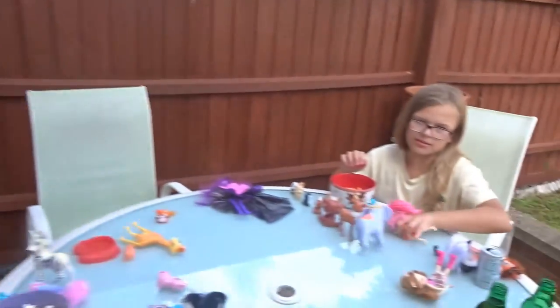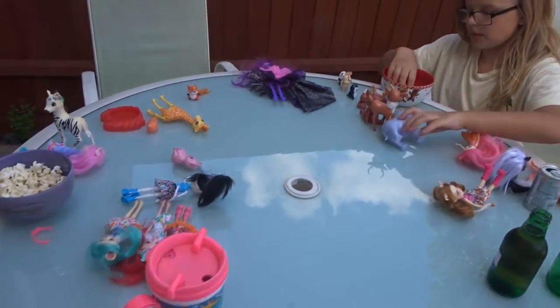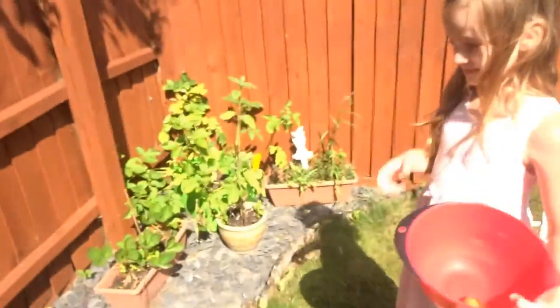Tilly and Poppy have been outside playing with their toys. It's not been as nice as we thought it was going to be today. It's still nice, but it's just not as warm and sunny. It's been a bit cloudy. Poppy's all excited because she wants to harvest her potatoes.